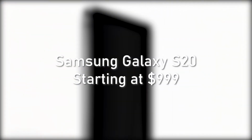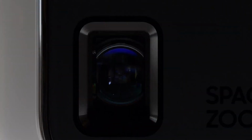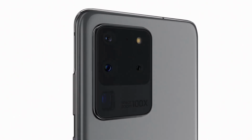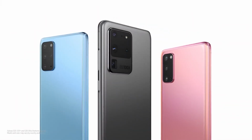Samsung Galaxy S20. The Galaxy S line is Samsung's annual iPhone competitor. Like the iPhone, Samsung's Galaxy S is made in various sizes, configurations, and price points, in hopes of its phones finding a home in as many pockets as possible.